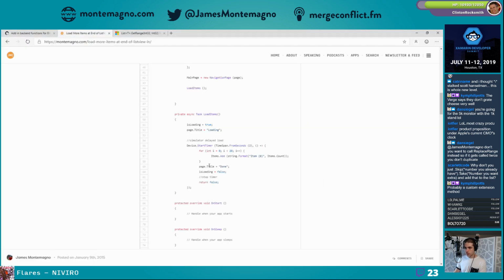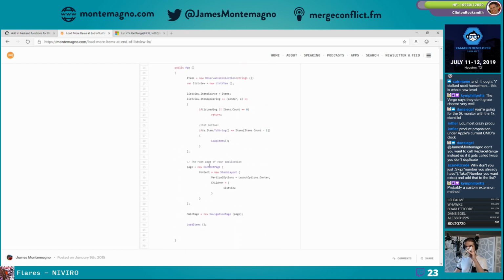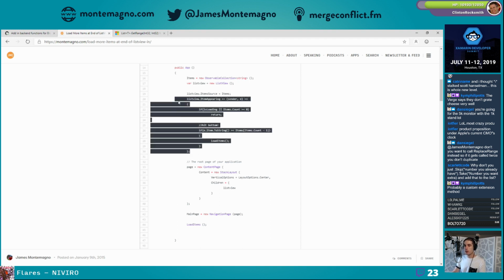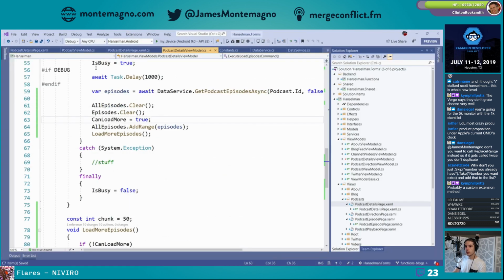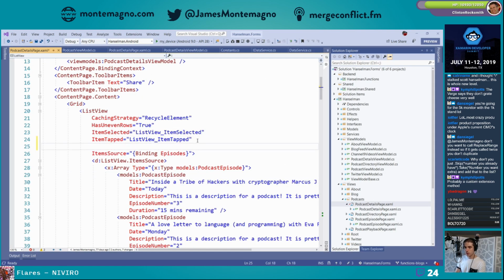So this is what we did. We said, hey, list view, item appearing. Let's see where that goes. Item appearing. Item appearing. And my IntelliSense is not working.